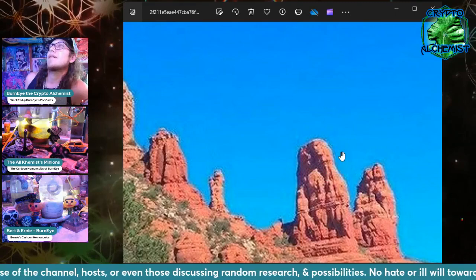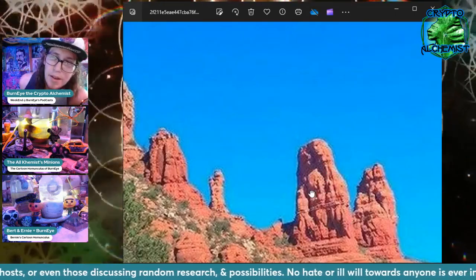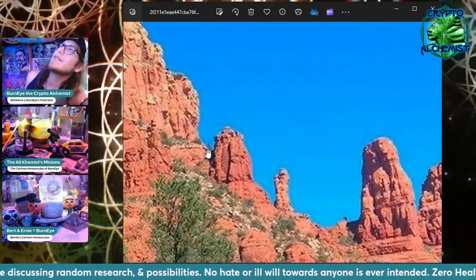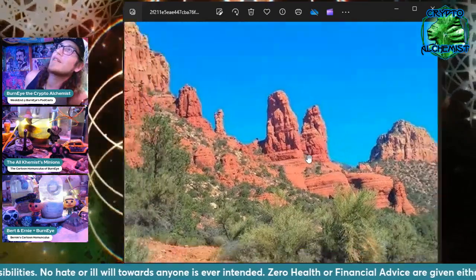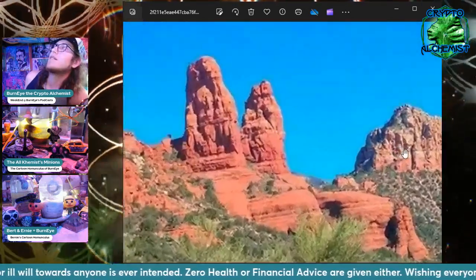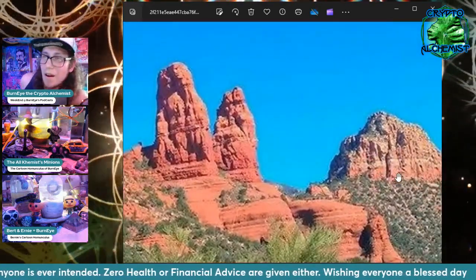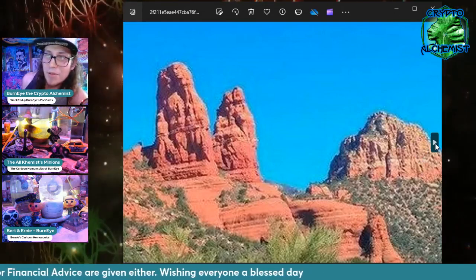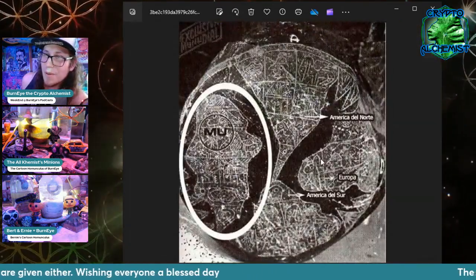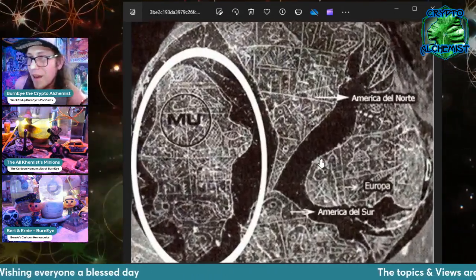Again, I see faces everywhere. Is it pareidolia or is it leftover remnants of a previous civilization? And are there underground cities under all of these? Are there potential reptoids living under them? Who knows?